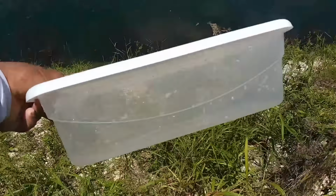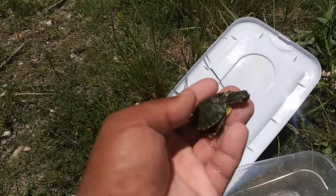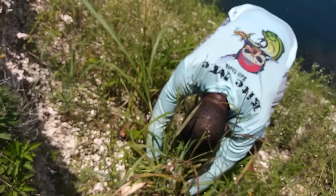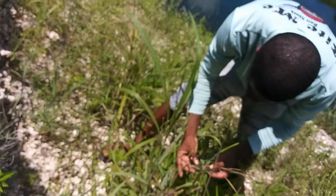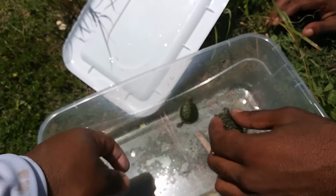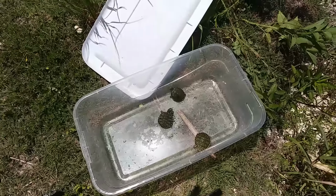I see a bunch of them down here. I gotta stick my hand in the hole. Oh my gosh! Come here, little guy. Guys, these things are tiny. They just had to hatch out of the egg. They're coming out of the hole. Oh, they're hatching? Yeah. I got two more. Oh my gosh! All right, just put them in. So we already got three.